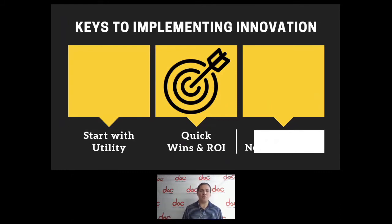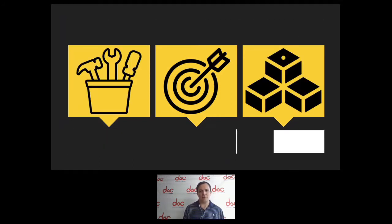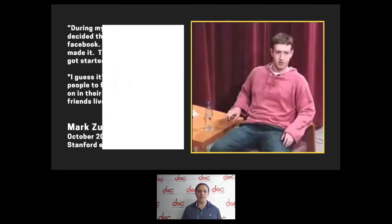All right, so these are the 3 keys to implementing innovation, and I'll walk through each of these. First of all, start with utility, then get quick wins and immediate ROI, and then make sure that everything that you build is a building block to the next innovation that you want to implement. So let's start with the first one, and that's start with utility. So I saw a Stanford eCorner podcast from Mark Zuckerberg in October 2005, and this is when Facebook was just starting to become a large company.